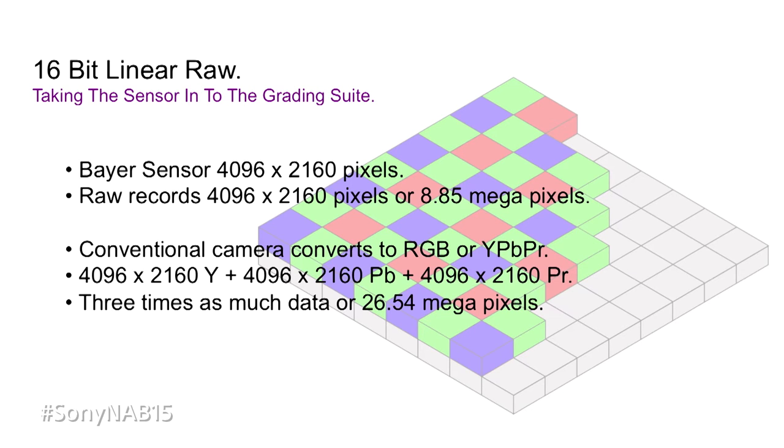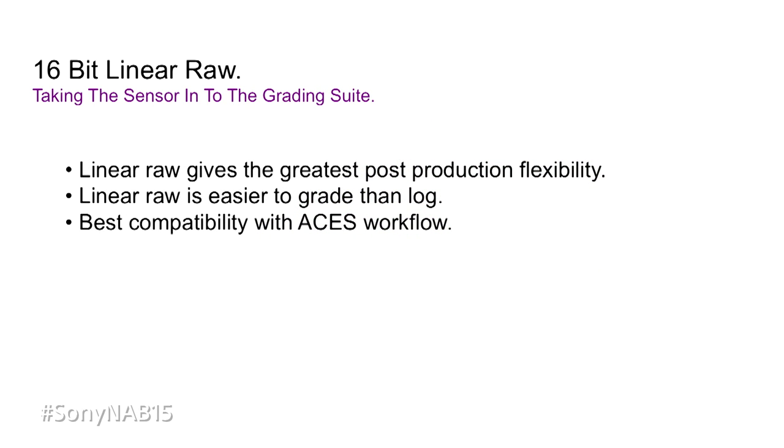So RAW is already inherently efficient because you do that processing, turning it into RGB or component, in post or on your computer. So the file doesn't get bigger until you get it back to the edit suite. So it stays nice and small, makes it easy to manage. So RAW is inherently efficient, and that's one of the reasons why it's actually quite usable. Now, linear RAW gives us the greatest possible post-production flexibility because we're not throwing anything away. We're retaining all of our highlight information.